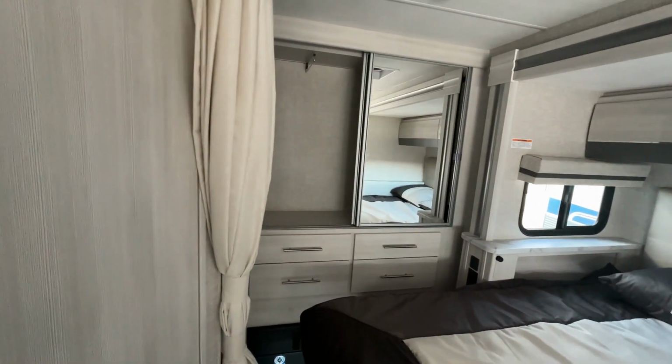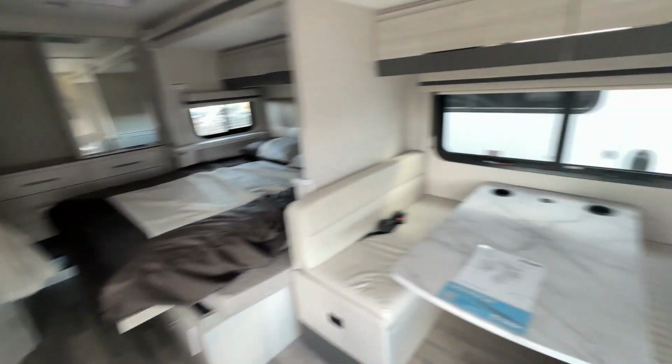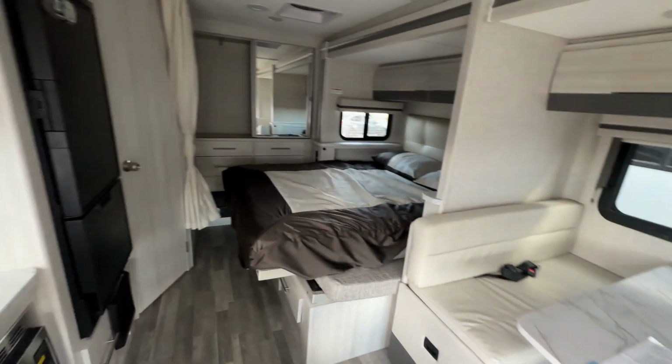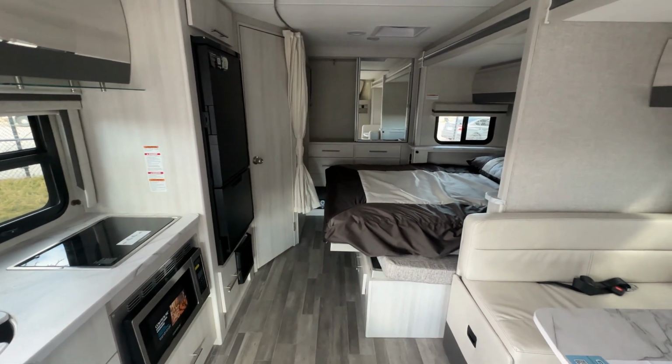The last thing I want to show you is that this curtain is actually on a track. So if you want some privacy in your bedroom, you can close that as well, so that the kids or guests who are out here are not going to be invading your privacy in your bedroom. So check it out. They sell it at Camping World and lots of other RV dealers as well.